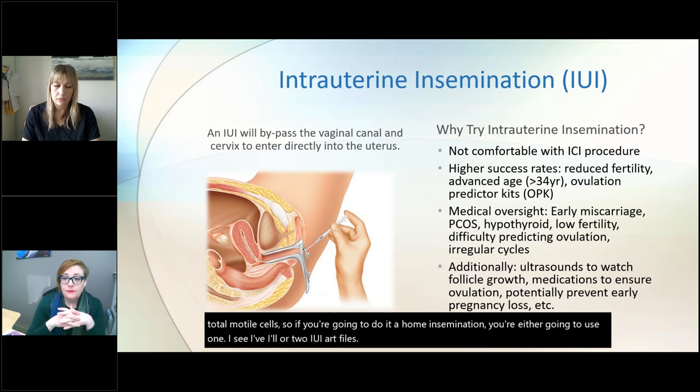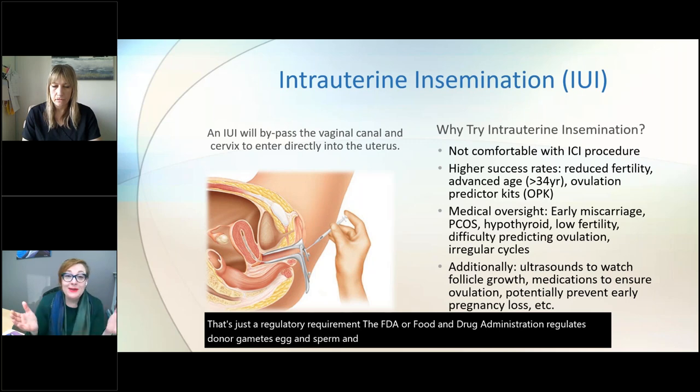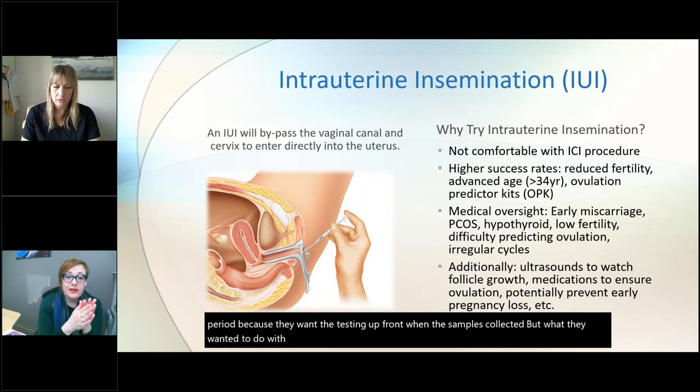Okay. And someone wants to know, Michelle, can you say more about why the sample is in quarantine for 6 months? That's just a regulatory requirement. The FDA, or Food and Drug Administration, regulates donor gametes, egg and sperm. And on May 25th, 2005, everyone in our industry knows that date, that's when the FDA's regulations were put into place. Basically, they required that time period because they want the testing up front when the sample is collected, but they also wanted testing done after the fact to ensure that the samples are in fact safe.